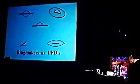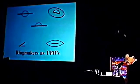And so these varying things can look different, so that you lose the significant idea that there is one basic thing that's showing all these peculiar kinds of forms and shapes and sizes. That's incredible. Now, how are ring makers as UFOs? Well, the answer to that question is they make darn good UFOs.